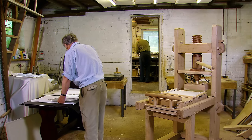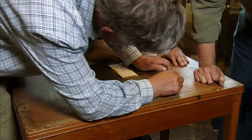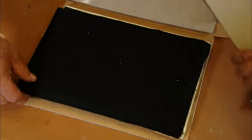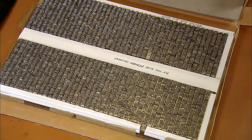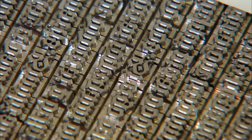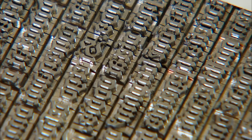Before we start printing, I have a little confession to make. It took Stan and me the best part of a day to make just one individual letter E. To produce all the type needed to print a full Bible probably took Gutenberg's team around a year. And frankly, I don't have his time or his patience. So I've cheated. This package has come from the States. It's a replica page of type set to the exact measurements of the Gutenberg original. And thankfully, nothing's been damaged in transit.